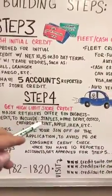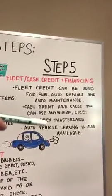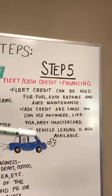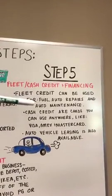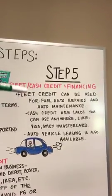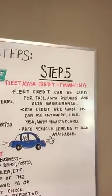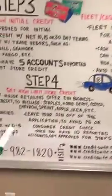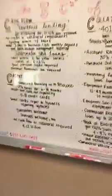Once you get about 5 more of these with 10 total accounts, then you can get Visa cards, MasterCards, Amex cards without the personal guarantee, without the personal credit check. You can get auto vehicle financing without a PG, without a credit check. You can also get fleet credit where you can do fuel and auto repairs and maintenance without the personal credit check. To get here, you need 10 accounts. You can use 5 accounts from revolving stores and 5 accounts either using vendor credit or using this program.